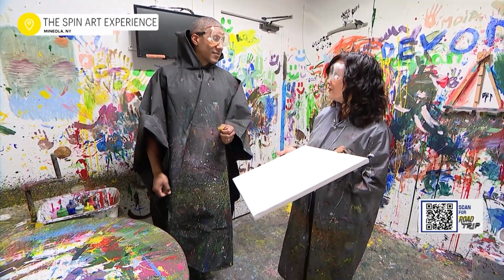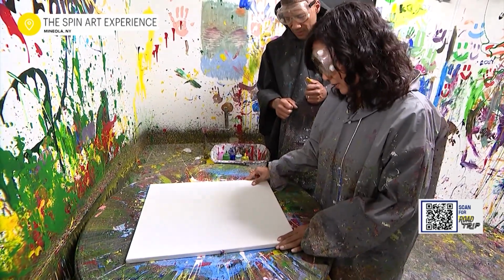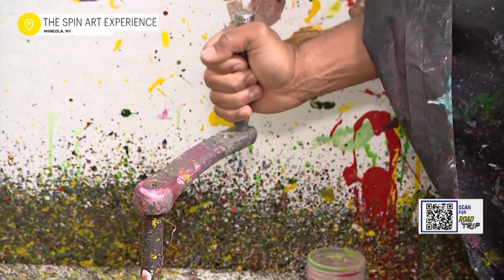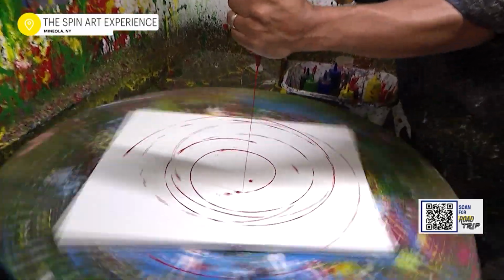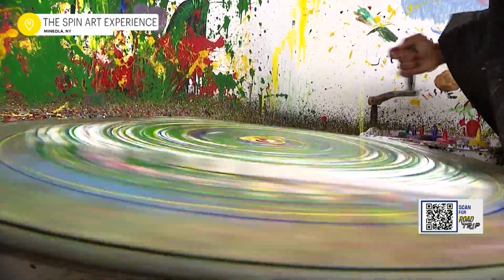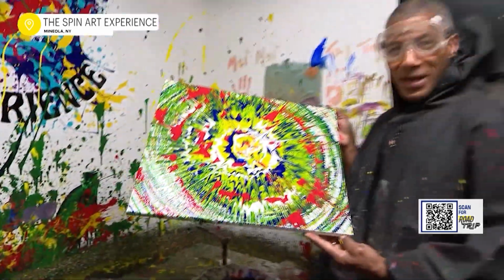Next up is your canvas. All right, so we're gonna put it in here so it's nice and secure. You are going to turn that handle and slowly as you're pouring your paint, you can pour as much or as little paint as you want, and you will get a different effect for each one. And this is my masterpiece.